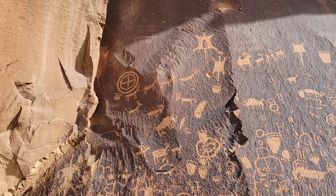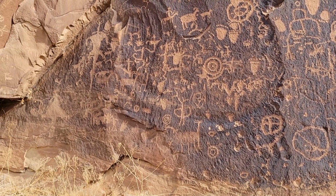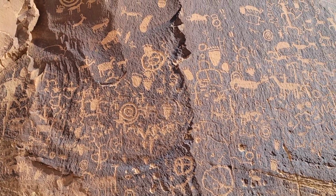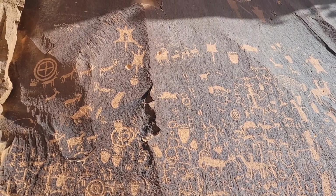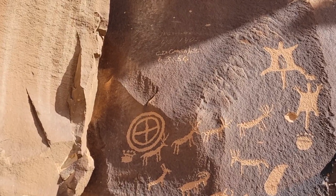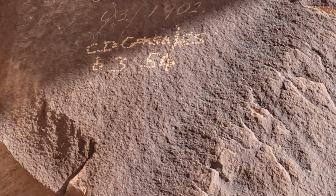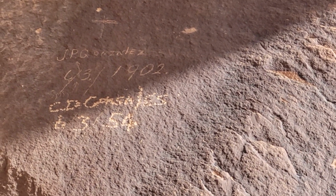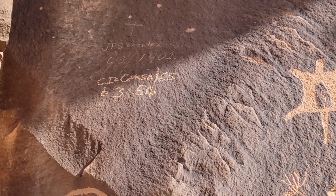Pretty cool. Pretty cool. And then let's look down here at the bottom. Some stuff there too. Yeah, it's a perfect black background to carve stuff on. Oh, look at this one here. Right above that, it's 1902. There's a signature. That's what it also said when the settlers came through. They marked it up too. That's pretty cool.